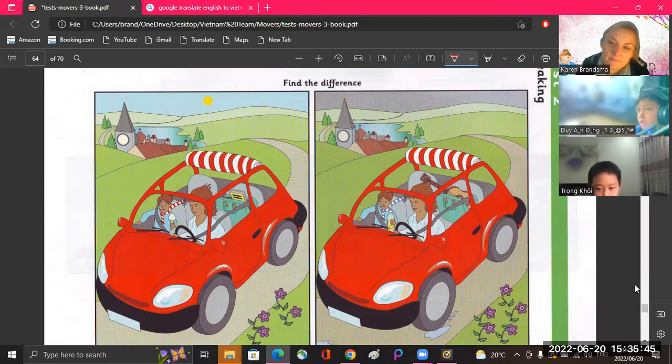In the first picture, the weather is sunny, but in the second picture, the weather is rainy. Good. Koi. In the first picture, the boy in the car is holding the ice cream. But in the second picture, the boy in the car is holding the juice. Very good. Okay, Doyon.